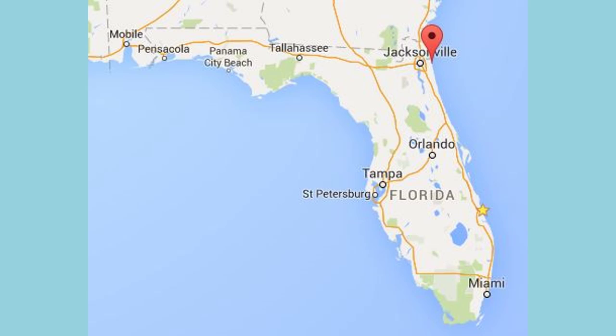The last direct hit we got from a hurricane was in 1964 when Hurricane Dora struck St. Augustine. Jacksonville is also the westernmost port on the eastern seaboard of the United States, making it an attractive home for shipping and logistics companies. Financial services, the military, and medical-related businesses are also large industries in the area.